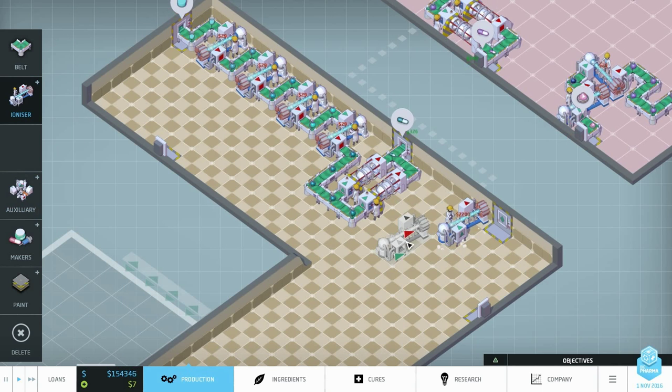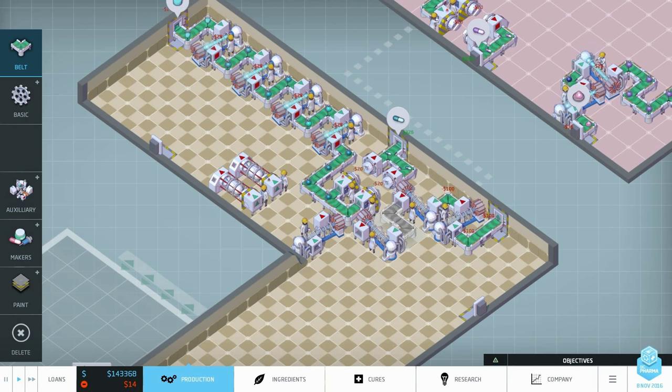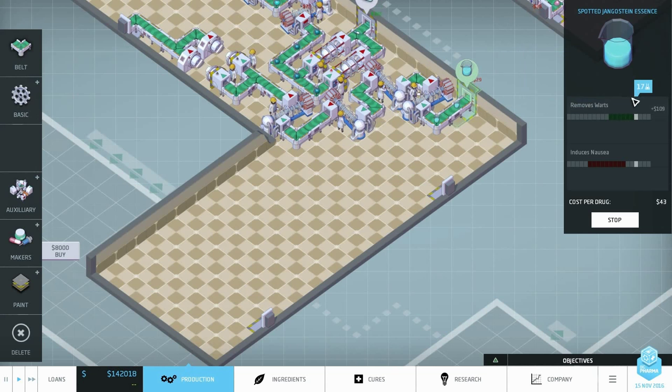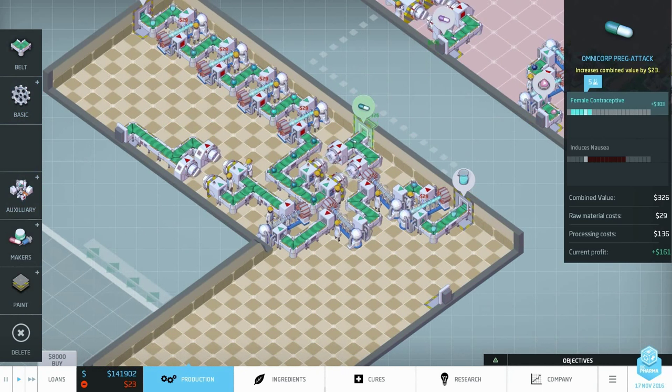So I need 4 ionizers for this. Might go this way and use that sock as the exit. That is better. Okay, and let's import this one. I'm gonna be making a whole bunch of the female contraceptive, because it is quite profitable. Give me 161 each.